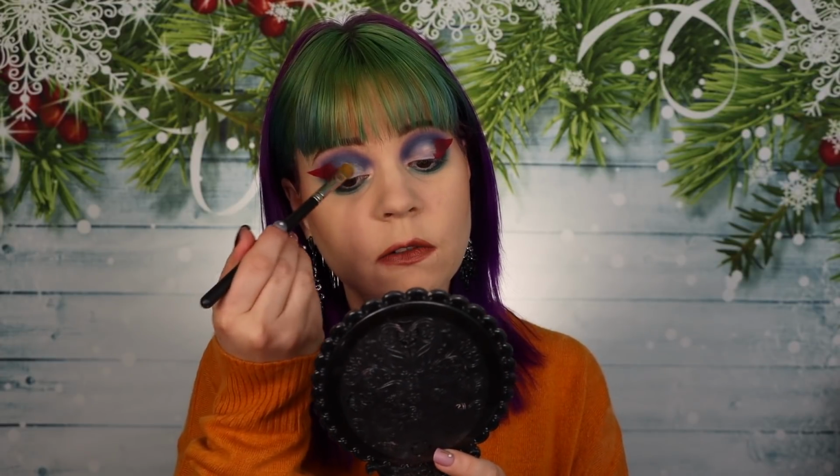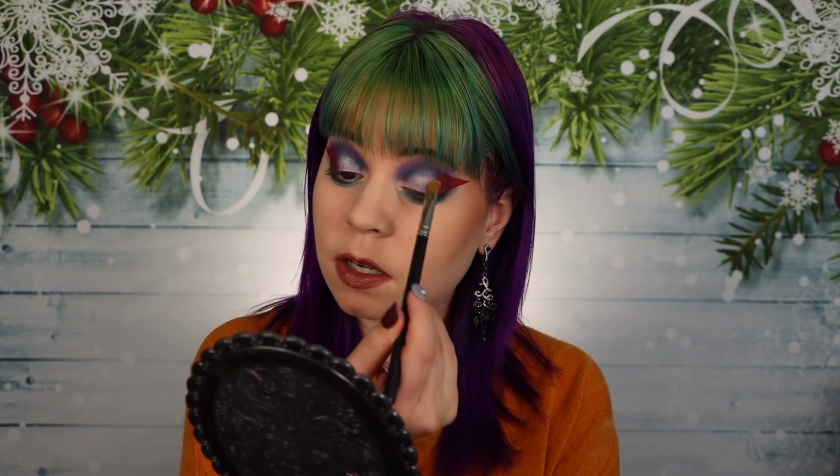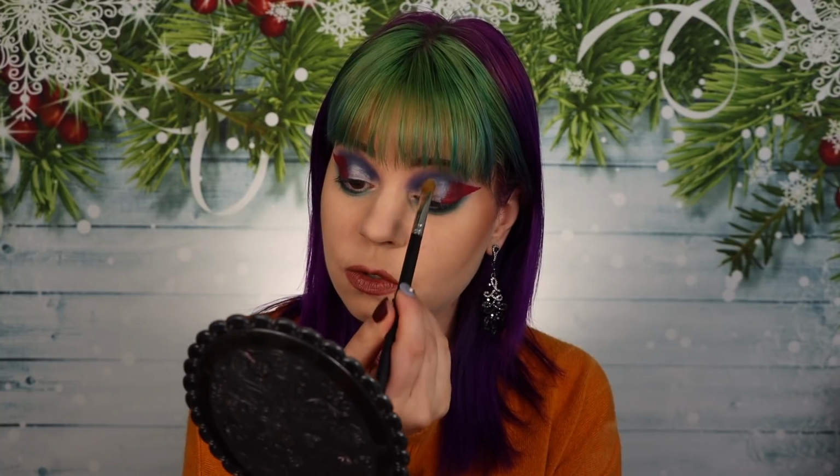Just gonna take that all over my lid where I want my shimmer to be. Not gonna do a cut crease or anything. I think I'm only gonna use one shimmer on the lid because it's so beautiful that I really want to showcase it.